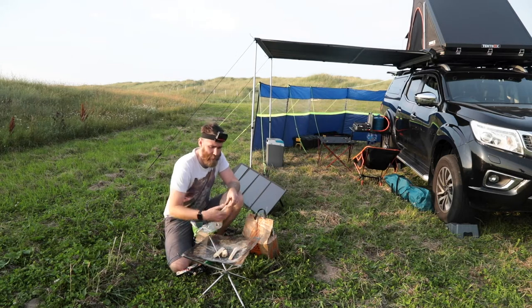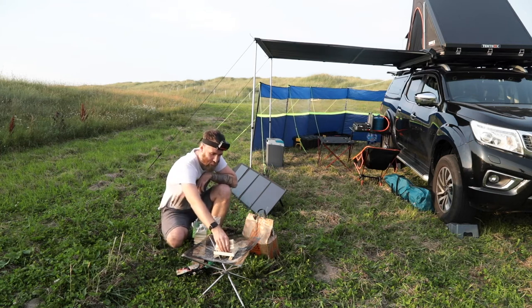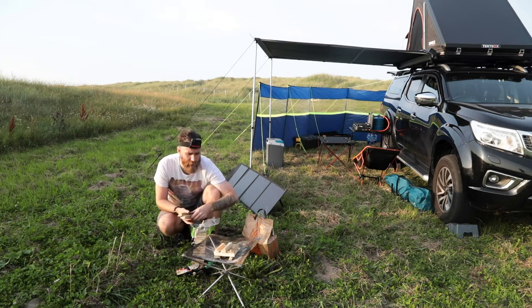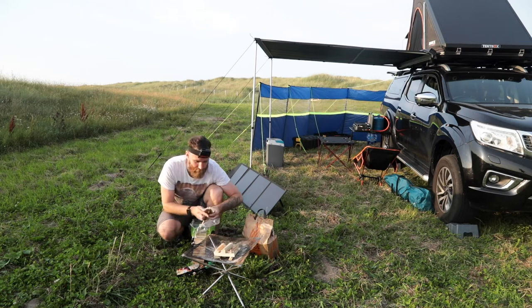The mistake we made the first time that we ever went camping was we didn't take enough wood, so ever since then we've made sure we've always had lots of kindling with us just to make sure we can get the fire going. Saying that, it took eventually the first time round, but it just looked like it was going to go out a few times, so we made sure from then on we had enough stuff.